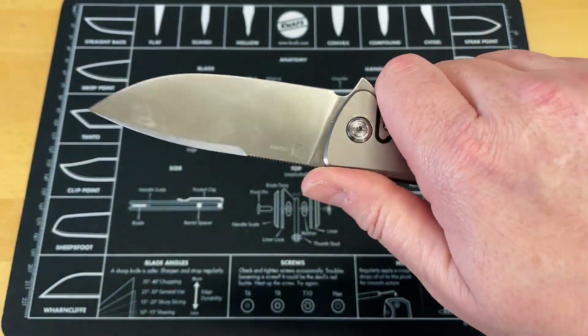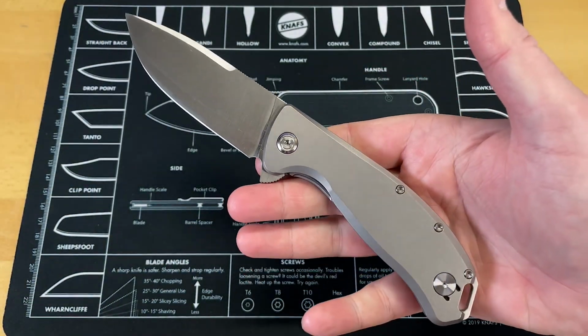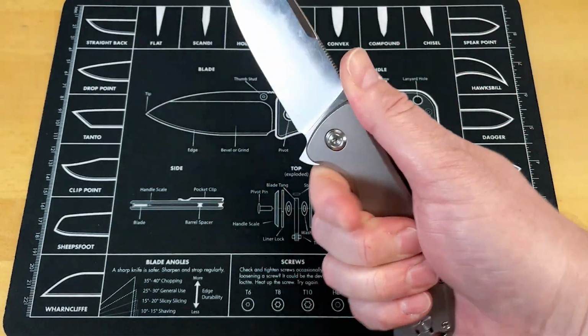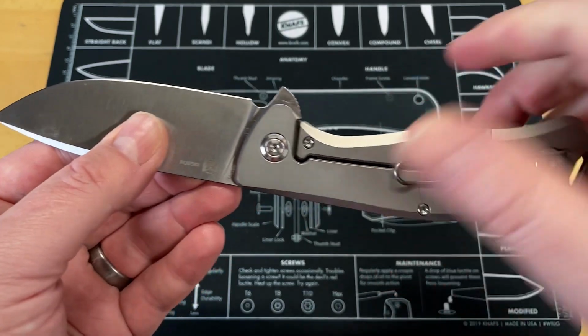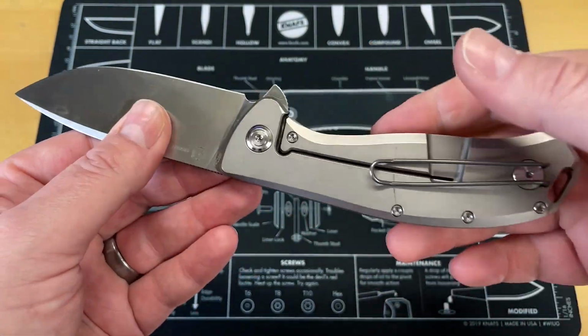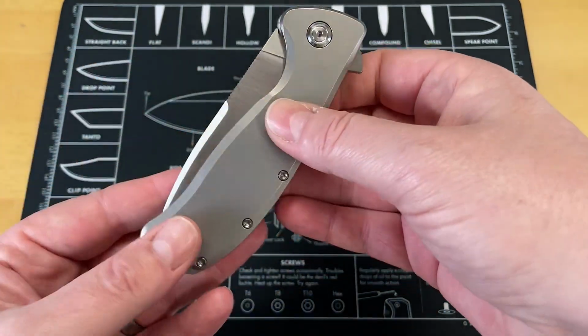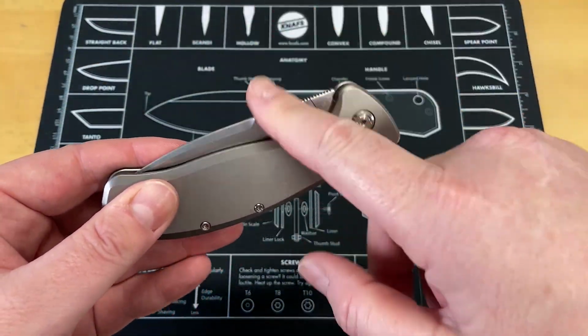This knife really impressed me, and in my opinion, this is a company that really has not gotten as much attention as it should. This thing is a great, great knife. Super well made, titanium and 14C28N. So you've got high-end materials and a solid steel.